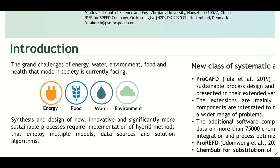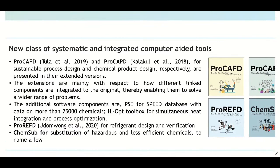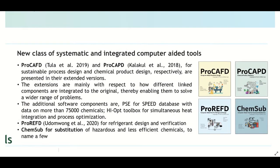For these reasons, any computer-aided software tool needs a number of options, such as an option for synthesis of processing routes as well as chemical products, an option for design and analysis of chemical processes and products so that targets for sustainable improvement can be identified, and an option for innovation so that novel and more sustainable alternatives can be generated and verified. Then, the objective of this paper is to highlight two integrated software tools that allow the needs to be met through flexible and integrated software architectures.